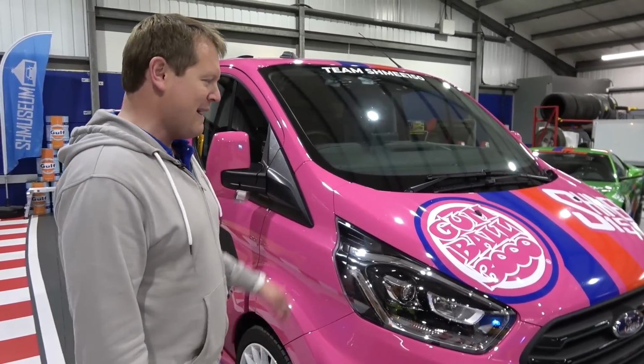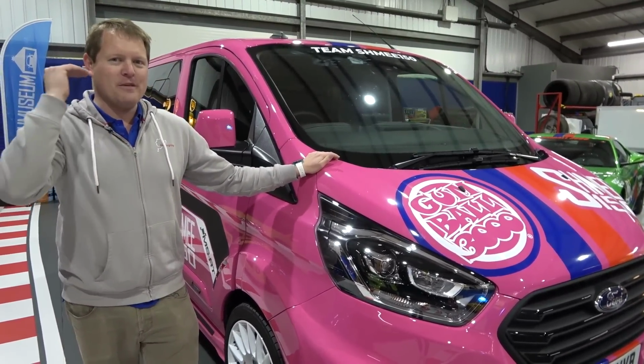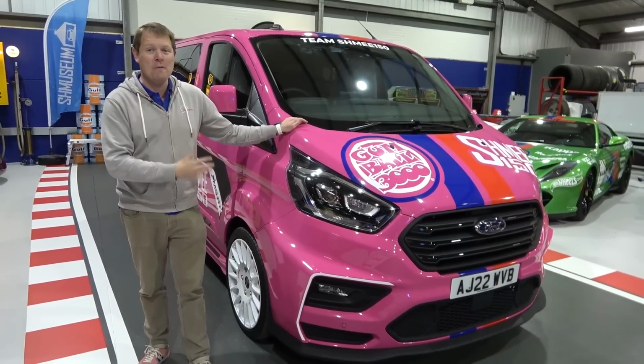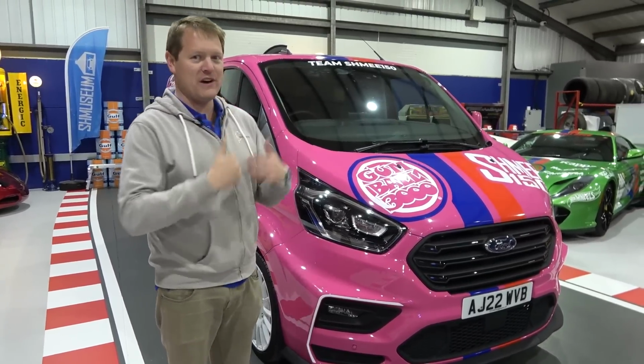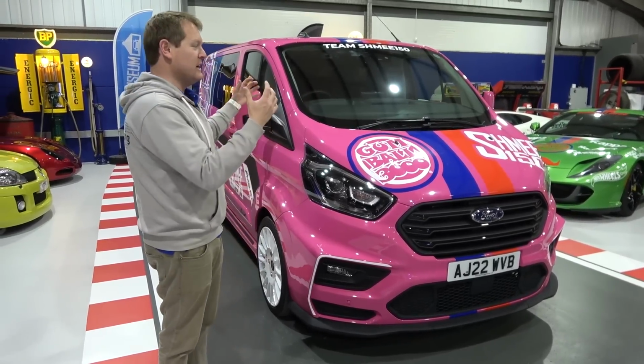But a support car is a huge part of what we're going to be getting up to, of what's actually going to be happening. And this thing is so perfect for the purpose. For you guys in America, you have to understand that the transit vans for us are what every tradesman or person who needs a practical vehicle pretty much has.